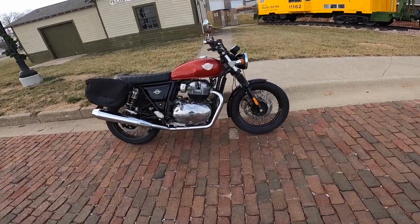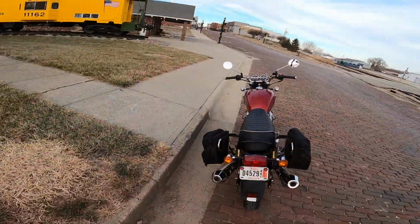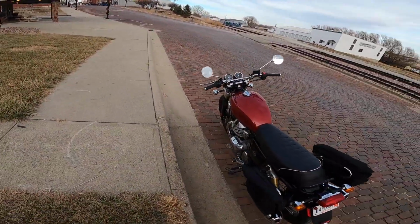This is the kind of bike you could do that on easily. I just can't say enough good about it. It's just a great motorcycle.